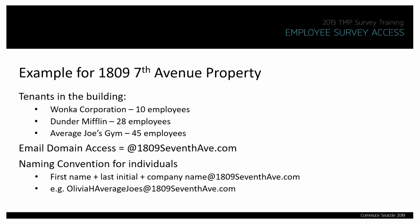In the WSDOT survey tool, you can run a report on who has taken the survey. This allows you to track each respondent for each tenant business. So if you see that only 10 people from Average Joe's completed the survey via their email address, the naming convention mentioned previously, you can target the tenant businesses and send reminders to them about taking the survey. This is a great way to ensure you surpass the 50% response rate threshold and have a successful survey.